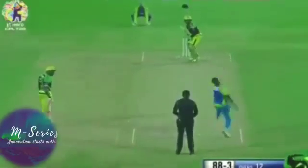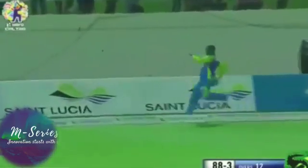Hit that beautifully into the gap. I thought backward square might have come across in hard time, but it was timed better than I anticipated. Myers into the attack. That's flown off the bat. That's 4. And that's going to give Myers a bit of a headache, because he's already expensive, and now he's trying to redeem himself here.